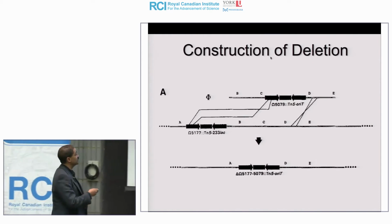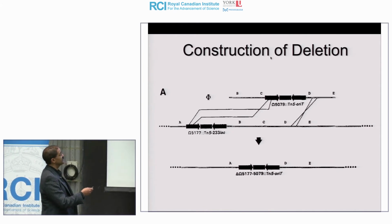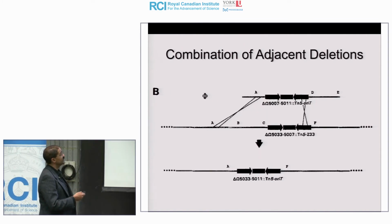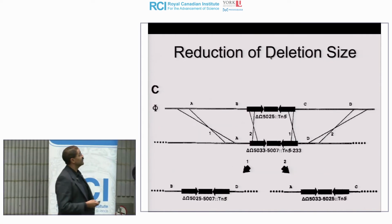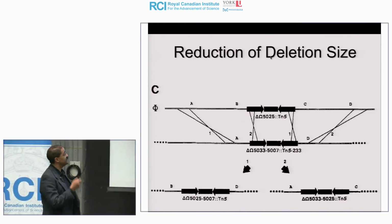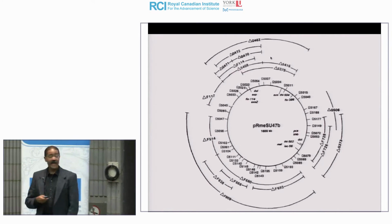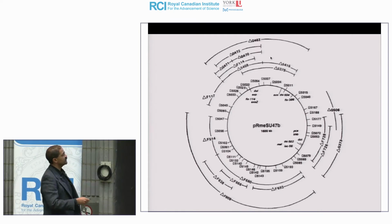And we made use of things like homologous recombination in order to delete out regions. So you can see here, this region, through this genetic cross, that has the segments B, C, and D, are absent in this deletion. And we did a few other crazy things, like took two adjacent deletions and combined them so that they were bigger, and reduced the deletion size, all sorts of fun that we had, until we were able to take this bacterial chromosome, and each of these indicates a deletion of the chromosome.